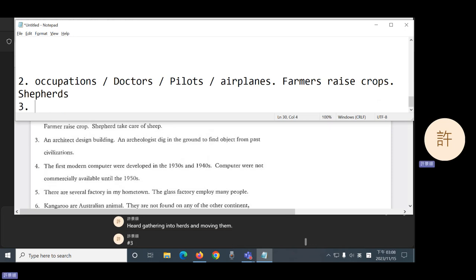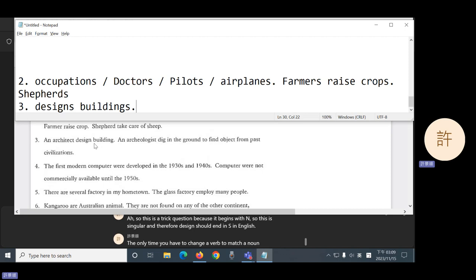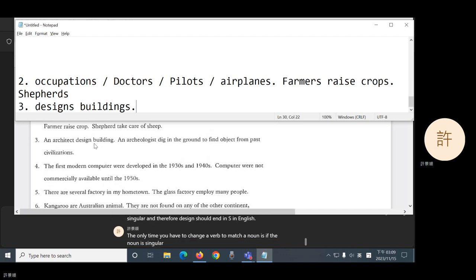Number three, an architect designs buildings. So this is a trick question because it begins with N. So this is singular and therefore design should end in S. In English, the only time you have to change a verb to match a noun is if the noun is singular and the verb is in the present tense and the noun is in the third person. So it's not I or we, and it's not you. All other nouns in the singular, when matched with a present tense verb, the verb must end in S.